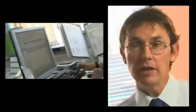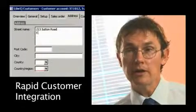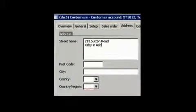It's very, very quick to make any changes as our customers' systems change, but also as new customers come along, we can rapidly put them onto our EDI systems. So it's a very big strength of our new AX system.